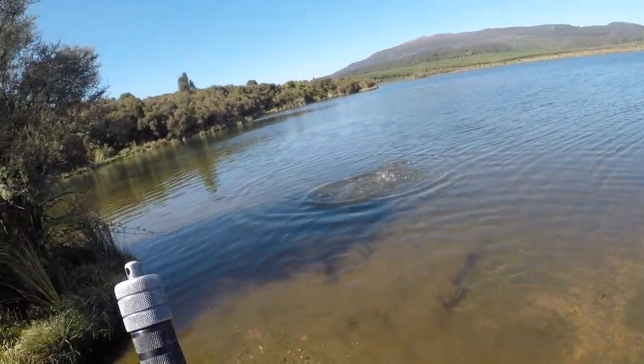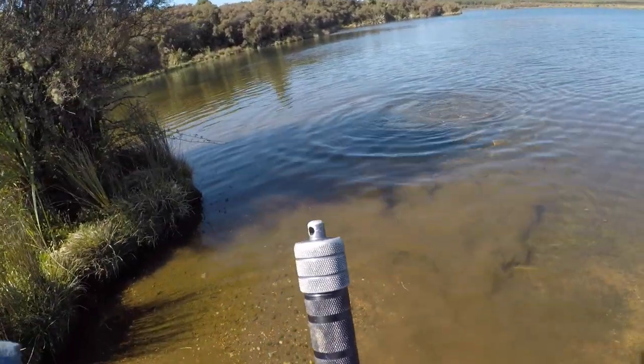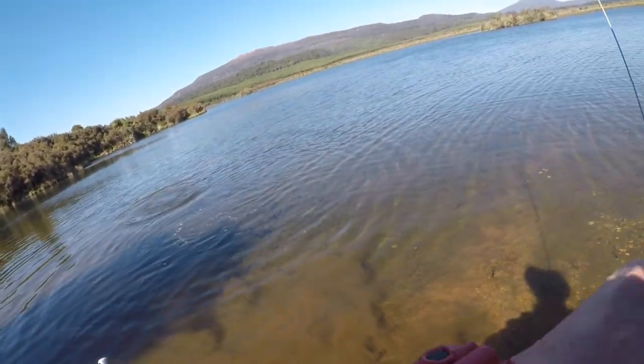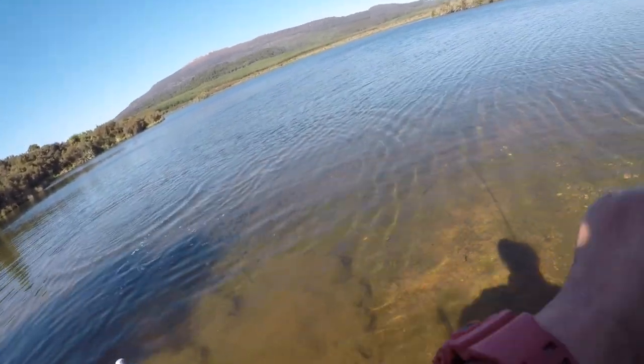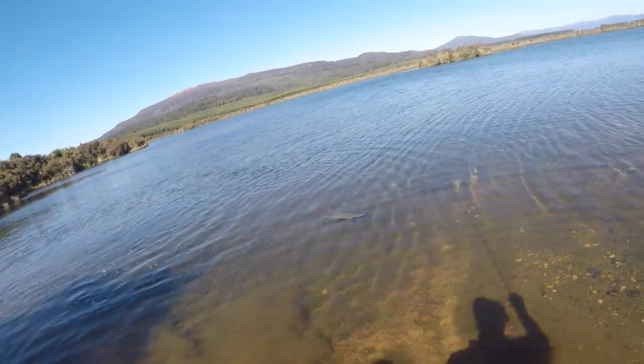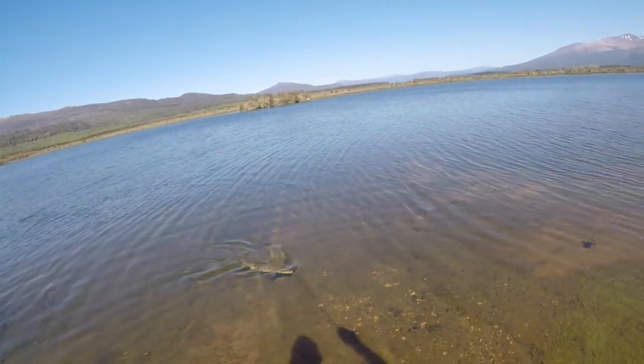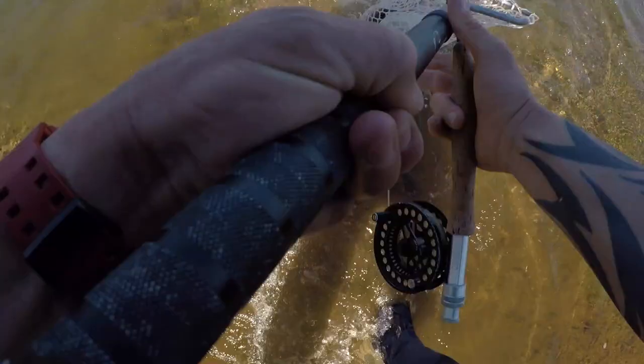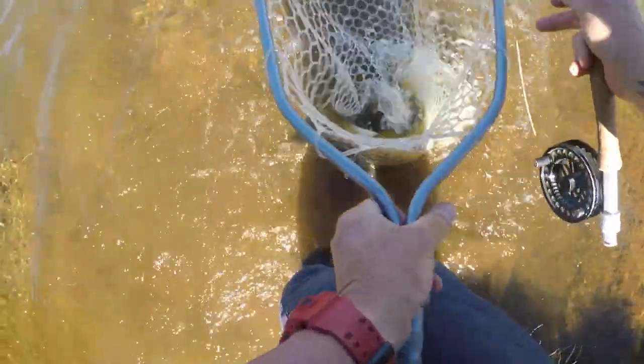It's a really good fish. Bigger than I thought it was, actually. Beautiful colors. Look at that, man. Look at that. Oh, yeah, man, that's a good fish. Yes. Mate.